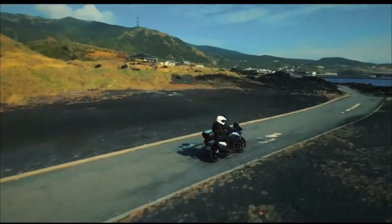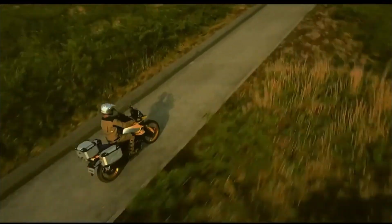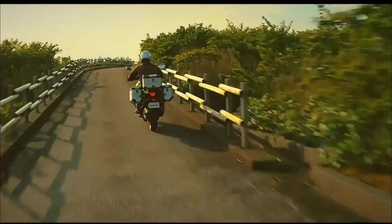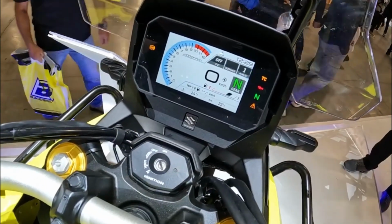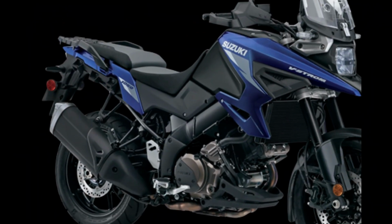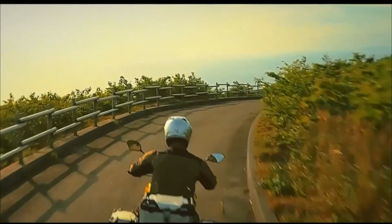The V-Strom 1050DE also gets a wider handlebar that is made of softer aluminum for better shock absorption and comfort. The footrests are new as well, with a larger surface area and rubber inserts that can be removed for more grip. The seat height is unchanged at 33.5 inches, but the bike's overall height has grown by an inch due to the taller suspension.